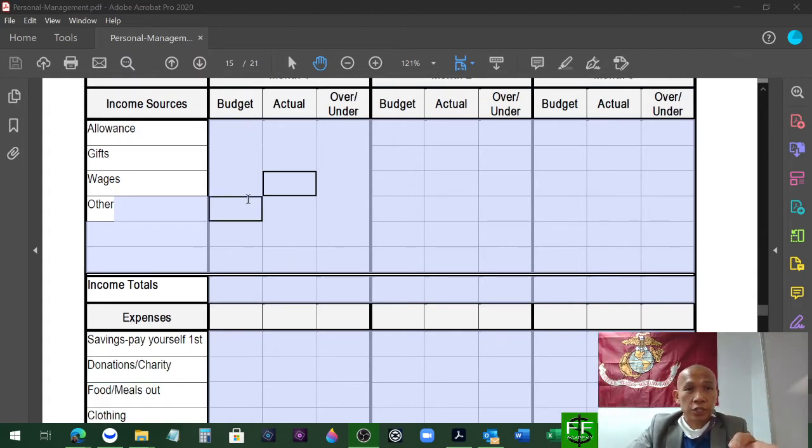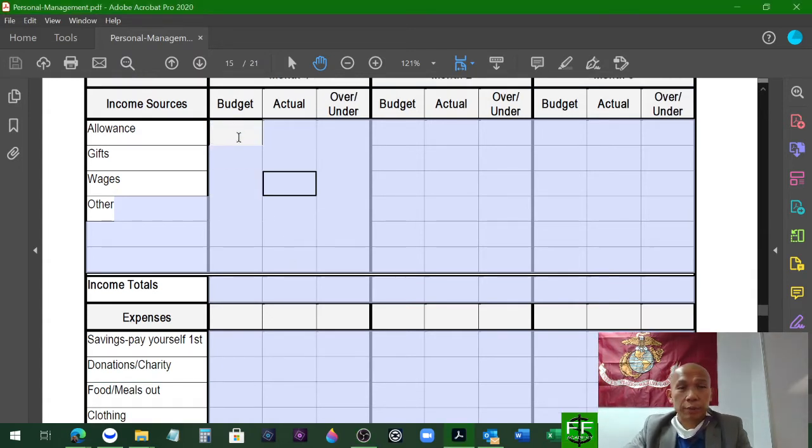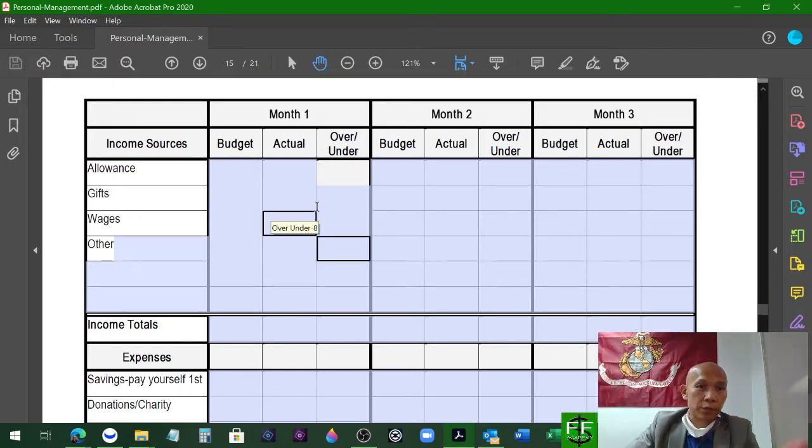I want you guys to have month 1 pretty much figured out. Right? So your budget, whatever your budget is, what actually happened in the first month, and then what is your over under, right? What did actually happen? Were you over budget or under budget, right? So that's month 1. I want you guys to have this filled out.